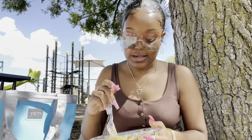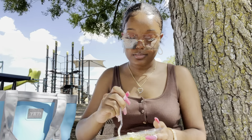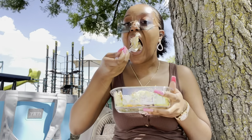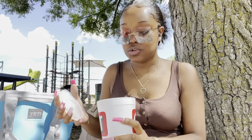Yeah, y'all, this salad I made is busted, I ain't lying. All these dang bugs, I gotta make another one. I need something to drink now. I'm gonna pour some ice in this glass.